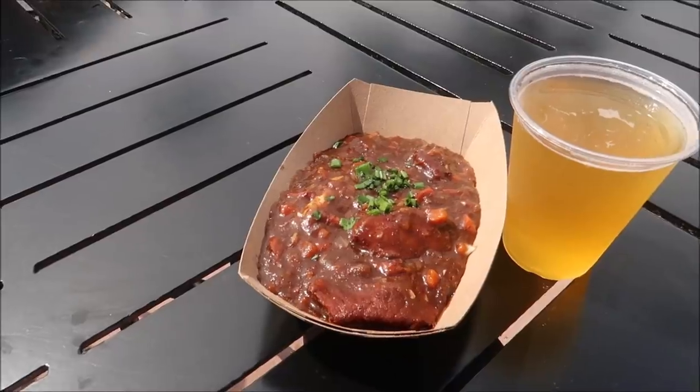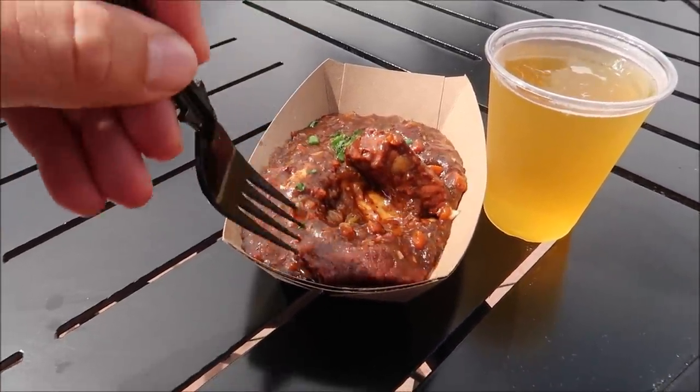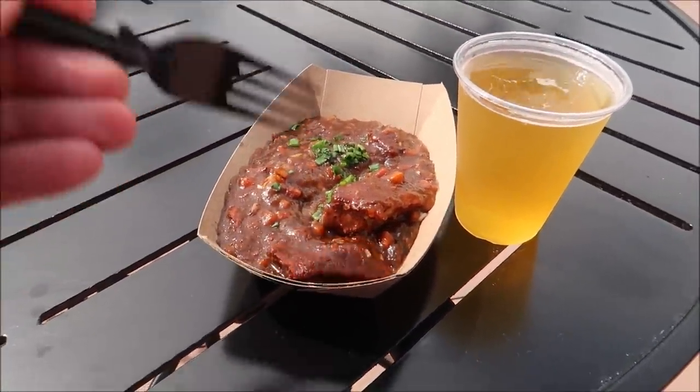But at least I'm excited for the beer braised beef because it kind of looks like Dinty Moore. Take a look at that. Doesn't it look like Dinty Moore, like beef stew? And it's got little carrots in there, and I think maybe two tiny little things of beef. Not a lot of beef, I can tell you that. Where's the beef?